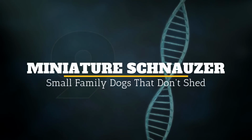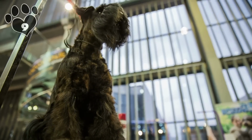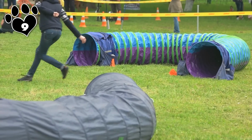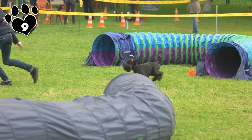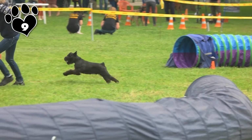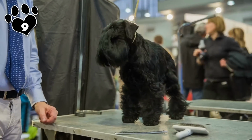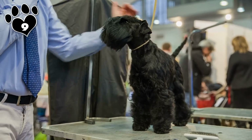Number 9. Miniature Schnauzer. This list is surprisingly full of small dogs that have roots in ratting. The Miniature Schnauzer is a smart, trainable, and cheerful little former ratting dog that strongly resembles its larger Schnauzer cousins. With an outgoing personality, a portable size, and sporty good looks, you've got an ideal family dog.